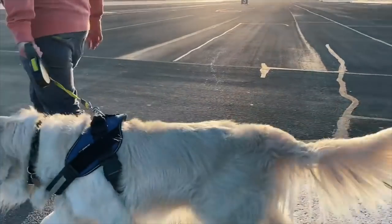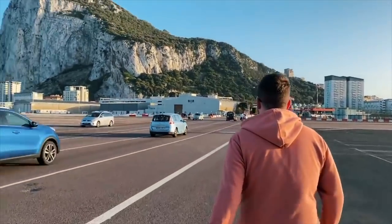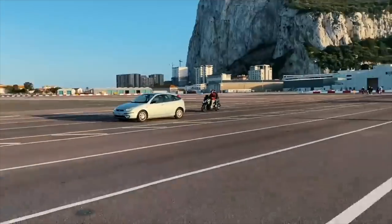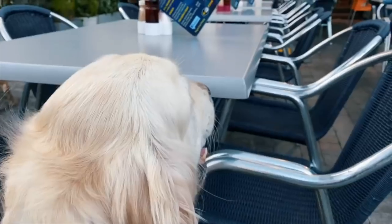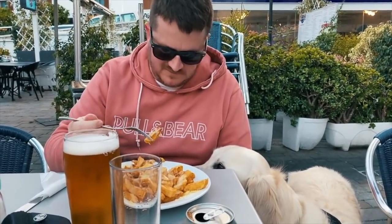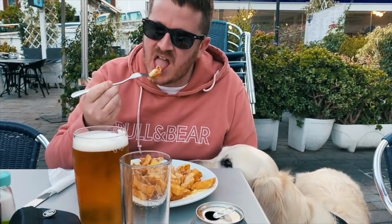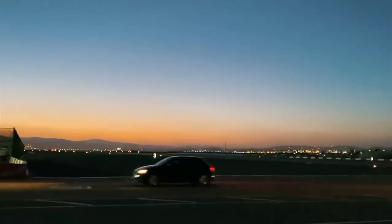Gibraltar's really interesting because you have to cross the runway to get into the actual little town. It's only a couple of square miles, so it's a real small place. But we saw on Google Maps that there was Roy's Fish and Chips, and we're true Brits abroad. We had to race to Roy's Fish and Chips, have some chips with curry sauce. Bentley enjoyed it too, and we had a quick wander around and then back across the airfield back here.